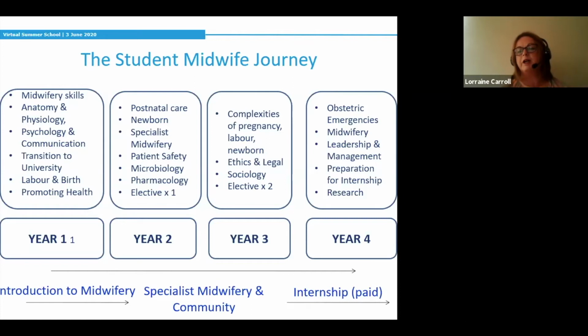Year 4 is about learning how to manage obstetric emergency. So if there was an emergency with a woman having her baby, you would learn how to manage that. And then it is about preparing you for professional practice, preparing you for your internship, which is part of year 4.